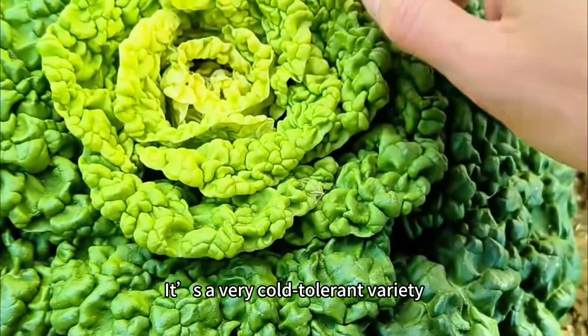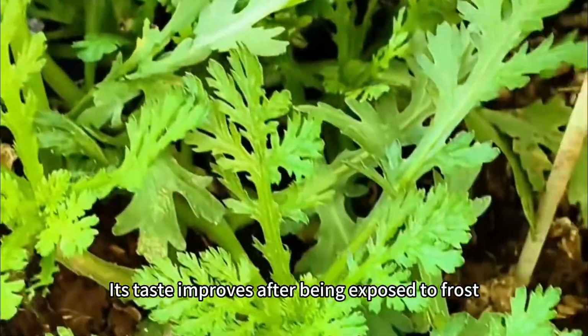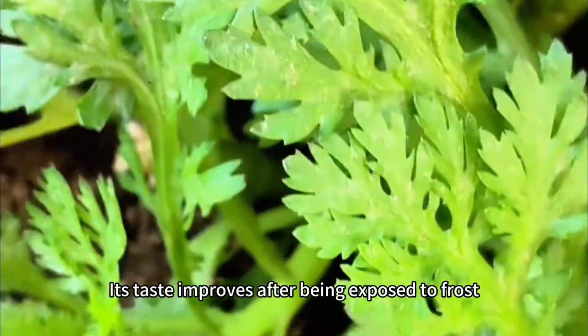This is yellow heart wutacai cabbage. It's a very cold-tolerant variety. It can tolerate short periods of -8 to -10 degrees Celsius. Its taste improves after being exposed to frost. In most areas, it can safely overwinter.